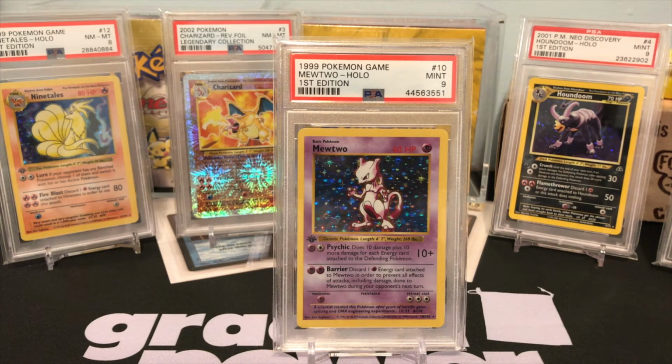I've even been messaged by them since then saying, you know, you got a steal of a deal on that card, because they saw how much the prices have really increased for it. Beginning 2020, I think it might have been around March or so, right around when the pandemic was starting to unfold, we picked this card up for only $450. Yeah, PSA 9 first edition.